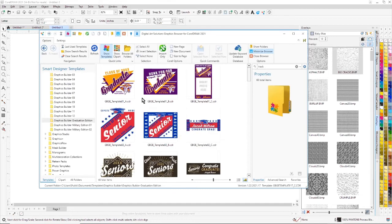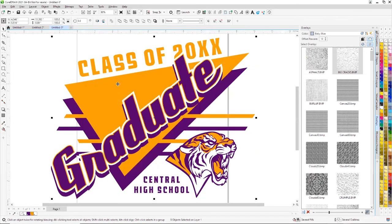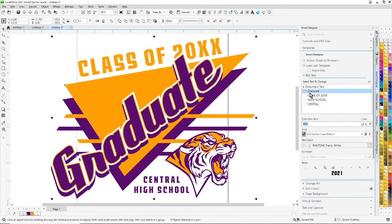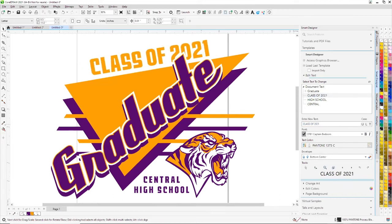So if I want to edit this design right here as a t-shirt design, I would just simply click on it and the design would open. I'm in the Smart Designer software. What I would do is go over here to templates. It says, hey, let's edit the text. We're going to come down here where it says graduate. That's good. Class of, we're going to change this to 2021. And it'll change that for me dynamically.